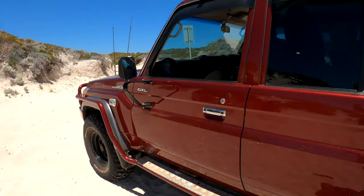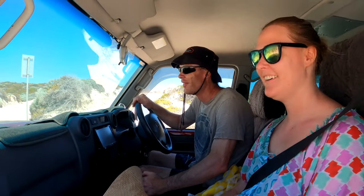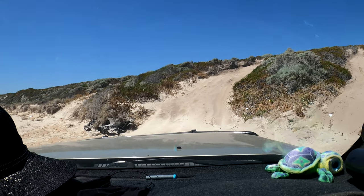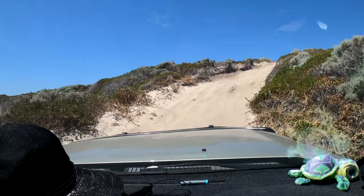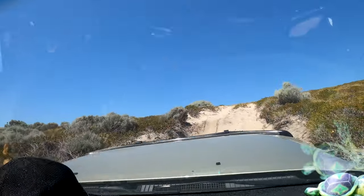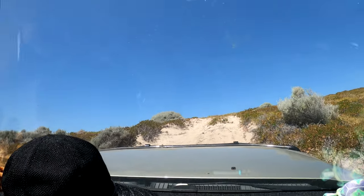And now straight up that hill, thanks Ben. Oh yeah, okay, alright. There's nothing over top. Woo! Alright, we're blocked down that way, so we're going to try this hill here. Pretty steep and a bit of a hole, but we'll see how we go. Traction control kicking in. Is it going to get up? Maybe.